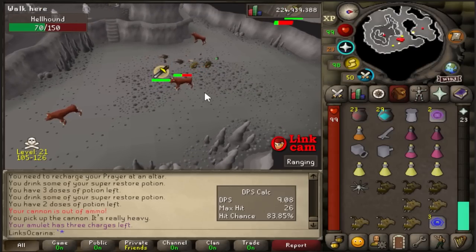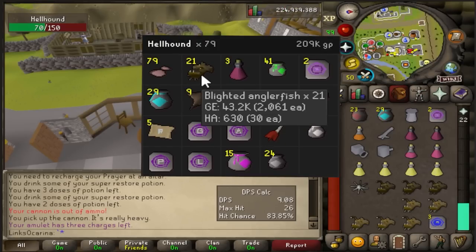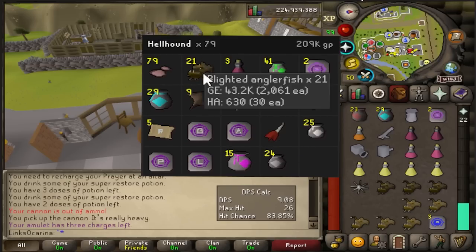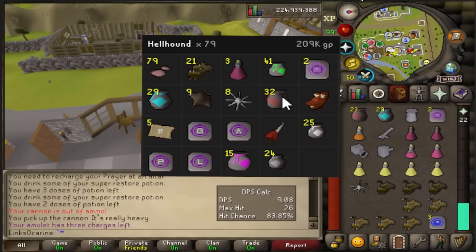Boom. Let me show you the loot. So, yeah, 79 hellhounds killed there. 21 anglerfish, 9 manta rays. So, our food's already sorted. We have 28, 22 heals. Already sorted. 29 ancient ice axe, which is pretty sick. And we have 32 vengeances.